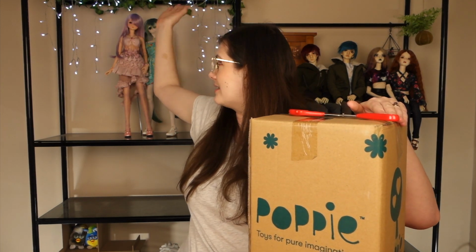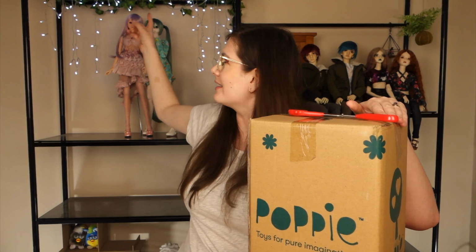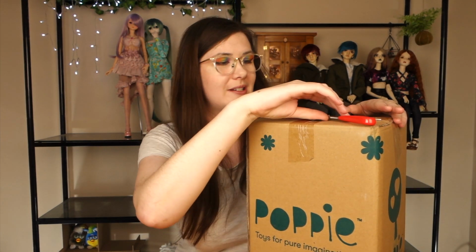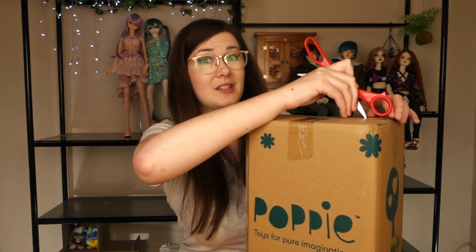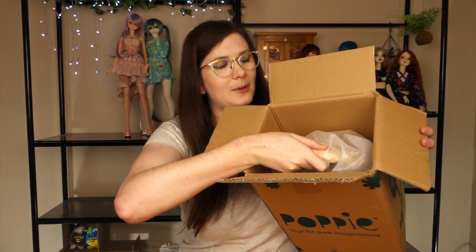You might not be able to tell, but this shelf thing has a netting grate thing at the top, so I should be able to attach it up there, and I'm just really excited for it. Okay, I'm gonna open this right now, and we're gonna go on this journey together. Alrighty, there it is. Let's pull it out.